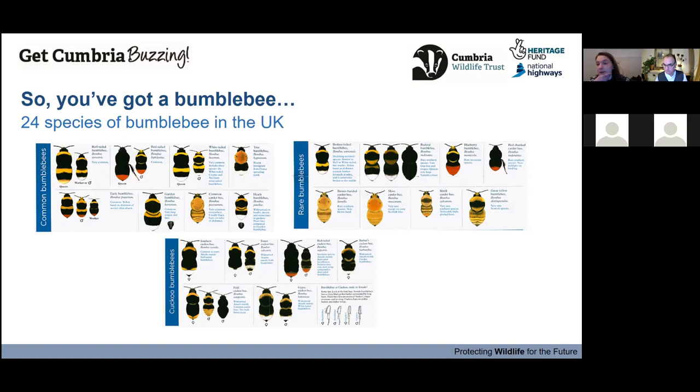In our next webinar next Thursday, we'll be going over some of the rare bumblebee species that you might see in Cumbria, and we'll be going over the cuckoo bumblebees as well. Just in case any of you are counting this up, there's 22 here. There are another 2 bumblebee species which make up to 24.